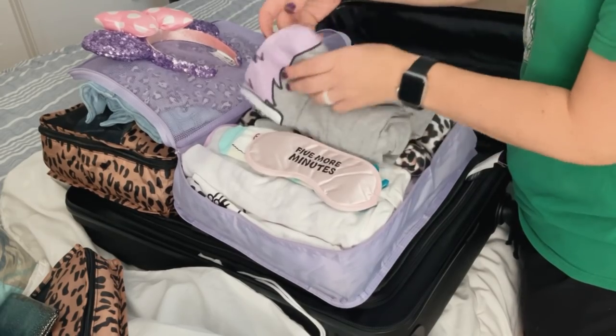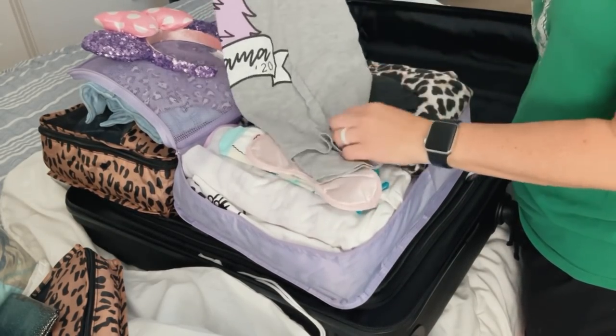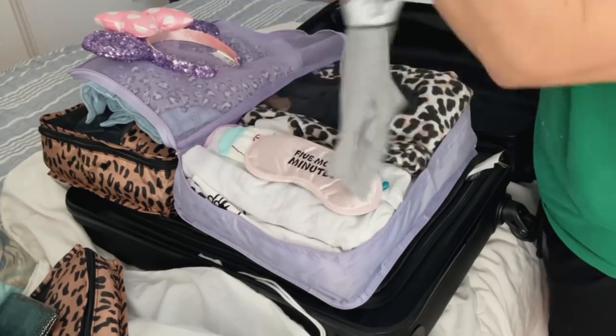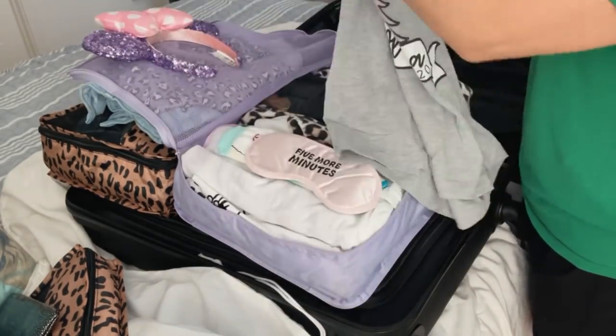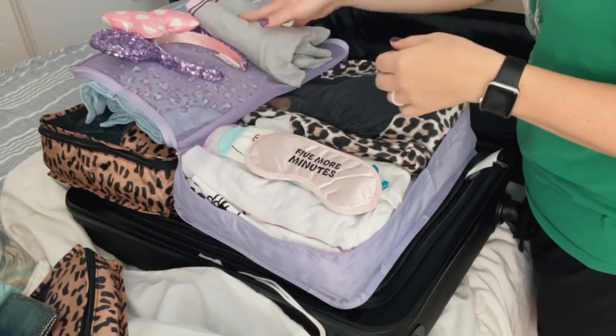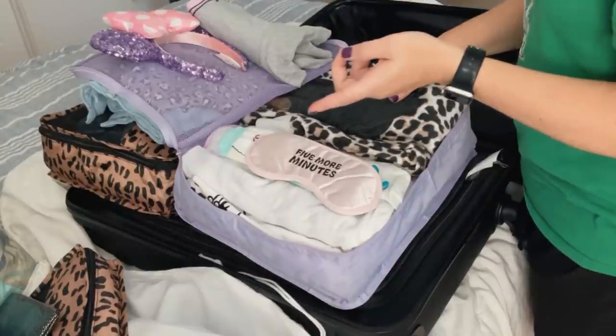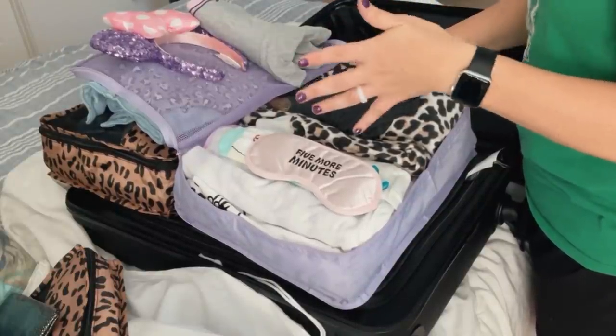I got this Planjama shirt from According to Allie back in 2020. Let me see if you guys can see this. Super cute. I'm still gonna bring it. So this will be part of my pajamas for one night. I'm only staying through Saturday. So Thursday, Friday, Saturday, Sunday I go to Disney and then we drive back home.